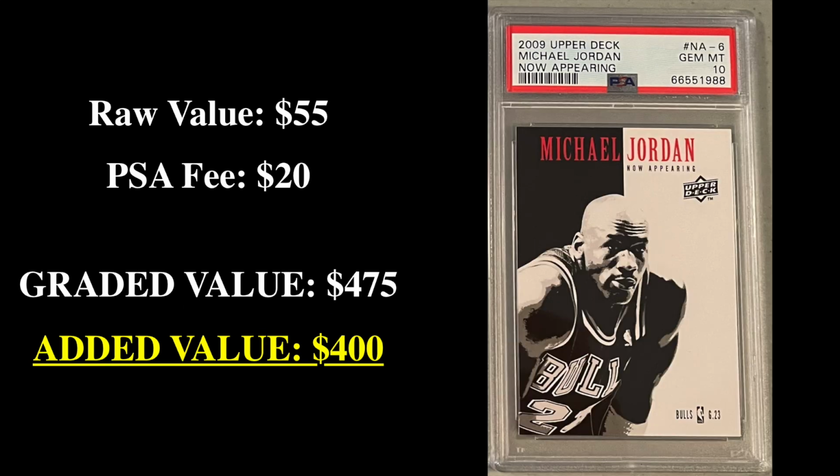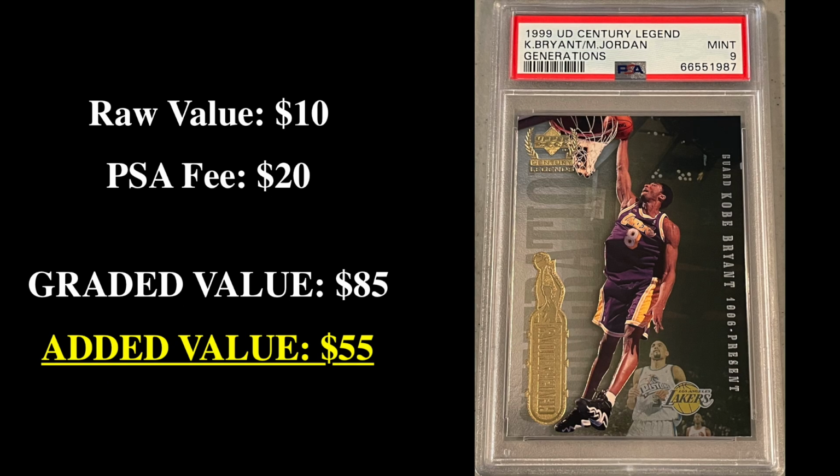Here's another example of the Jordans. This is only a $55 card raw, but it's close to a $500 PSA 10. So added $400 by sending it in. This Kobe Jordan card is just a $10 card raw, but in the 9 holder I've added $55.